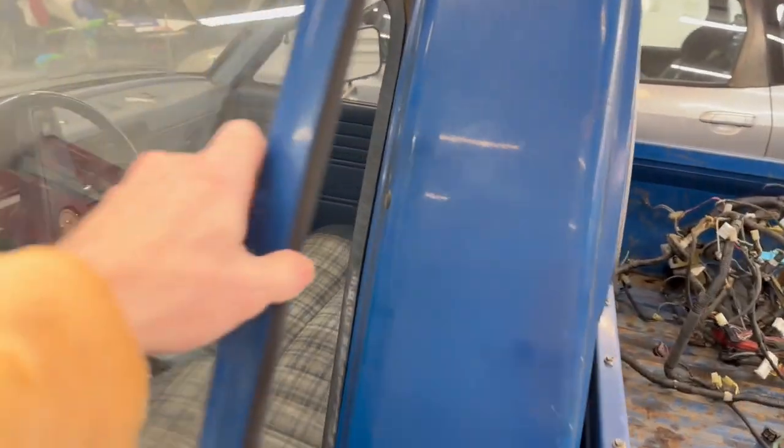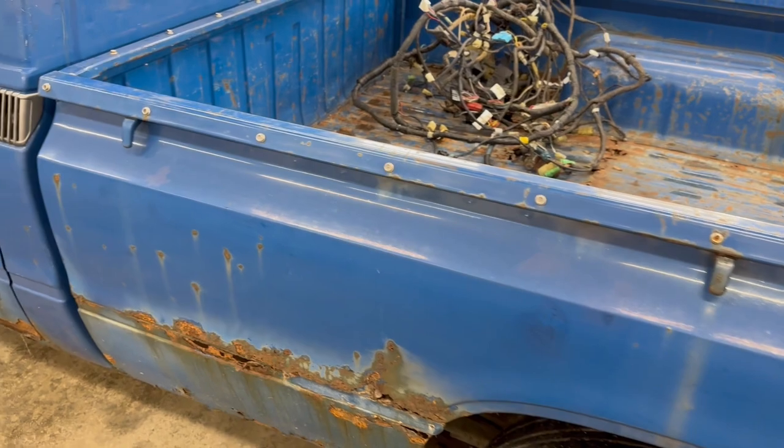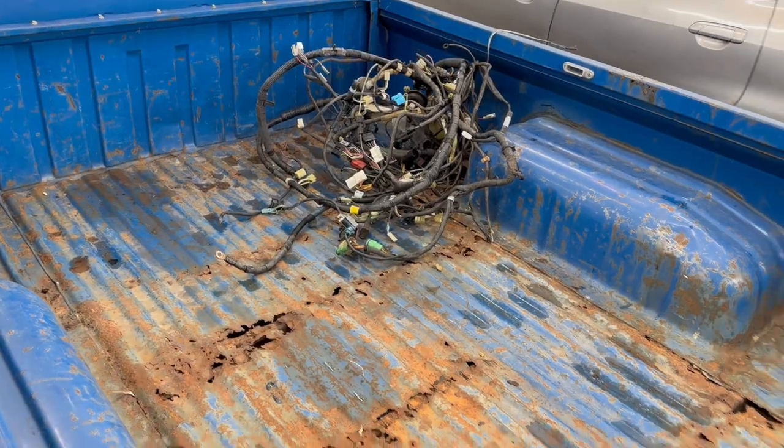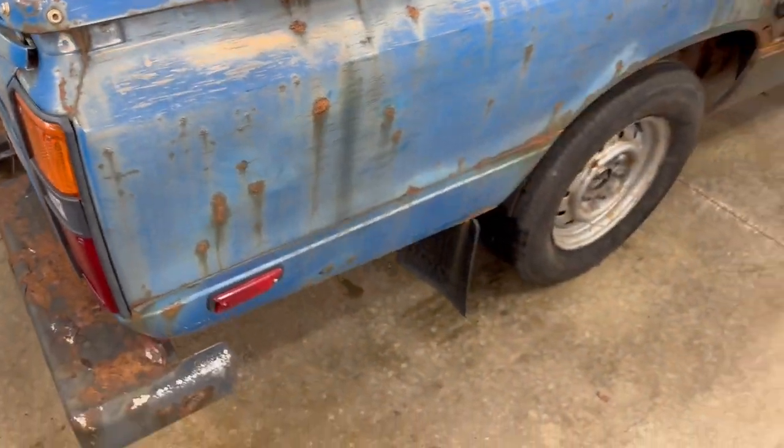I bought the truck for $600 from a girl who lived outside town here, and it was her first truck. She parked it because obviously it was getting pretty rusty. So I figured for $600, I might as well buy it. I mean, if nothing else, it's probably worth that alone in parts.